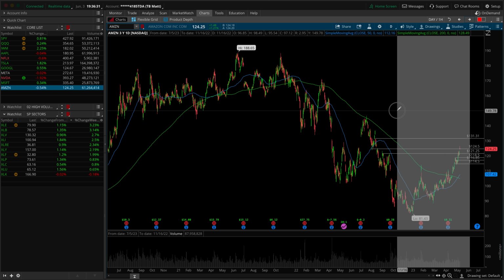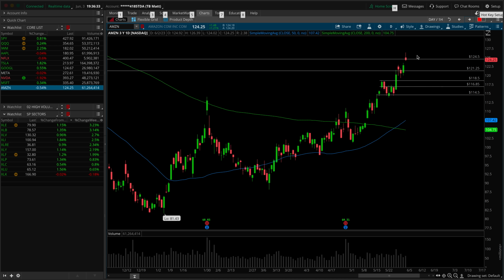Here's the daily time frame. We'll see that inverted hammer. There it is. And we're looking for a retest for a higher low on the daily, flipping bullish if we see the structure that's there at 121.25.